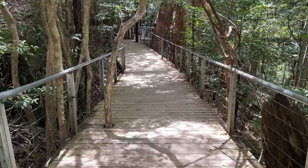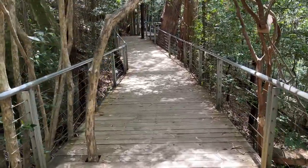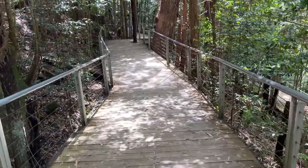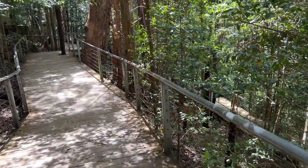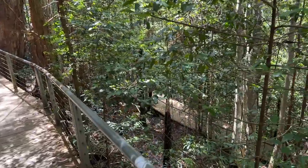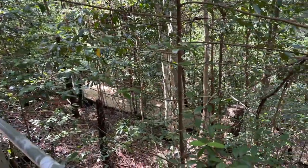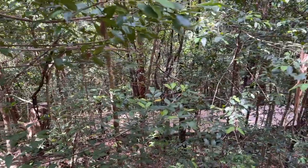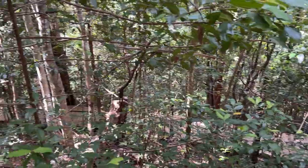So now I'm walking down to a railway station, and as you can see, the path goes all the way down and around, and it's in the rainforest here.